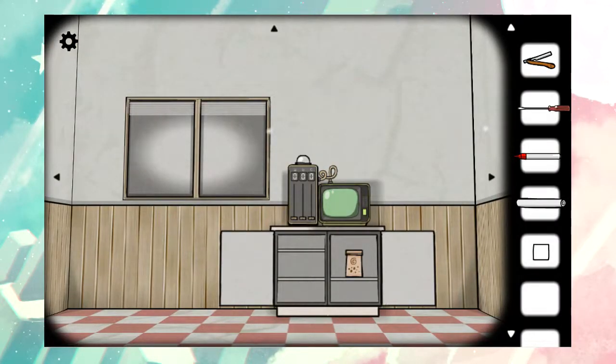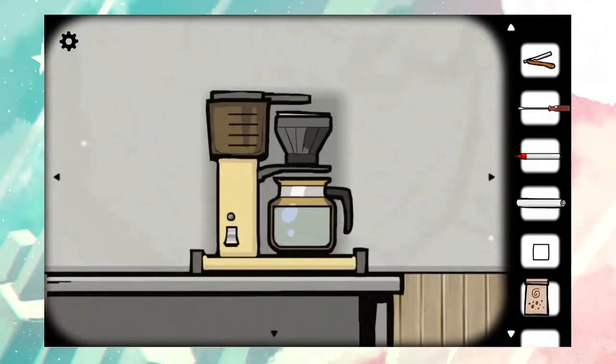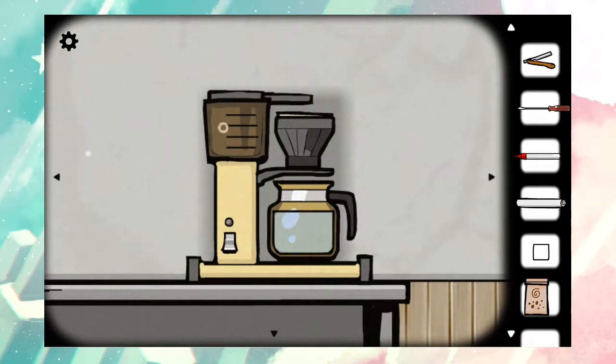Okay, I did not get any further with the old man thing, but I freaking found these coffee beans. I can't believe I didn't try to open these cabinets before. I'm so silly. Let's go make that coffee. I don't know who needs it. I probably need it the most at this point from working on this investigation, but there you have it.